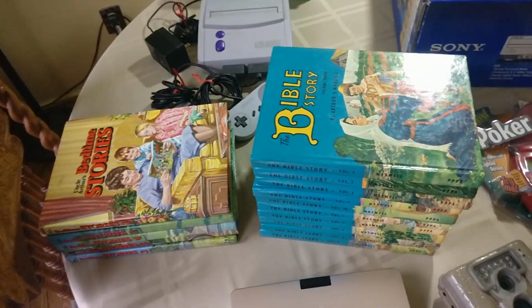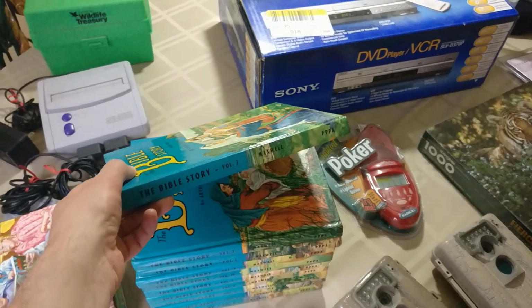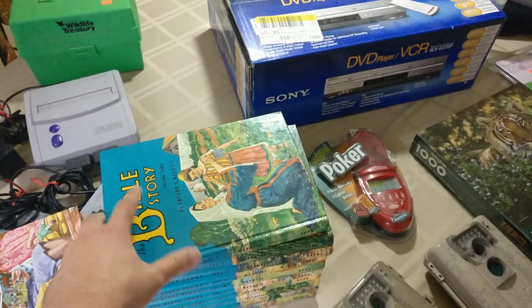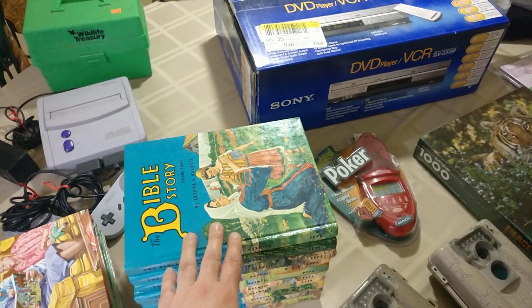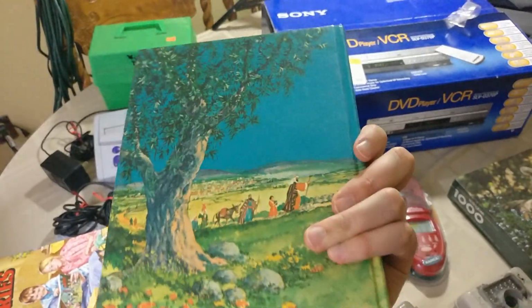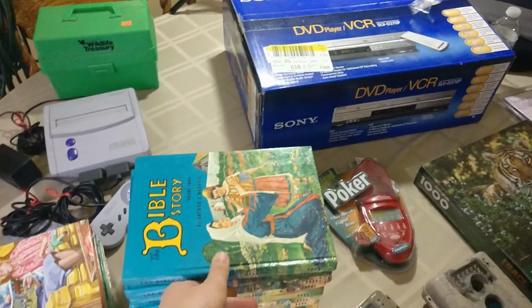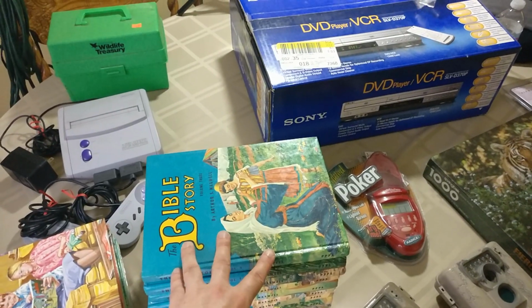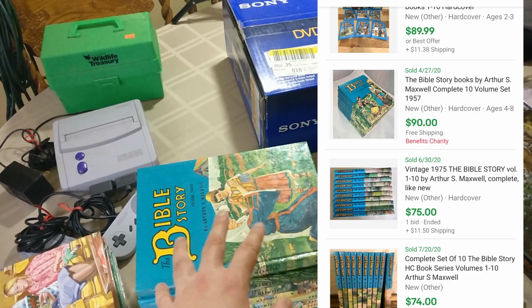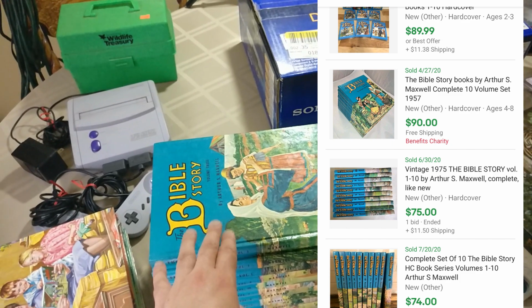Take a look at these books. If you watch the channel, you know I've sold these before. I come across them every now and then. I buy them when there's the whole set, which is 10 volumes. Just a Bible story book for kids. This is, I think, the oldest first edition that I found. It's like 1955, I believe. This is the first set. It doesn't affect the value too much, but I'll be able to sell this for $50 to $60. They're in great condition. Probably going to price them at $59.99 plus shipping.